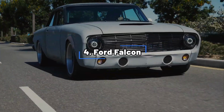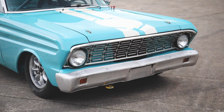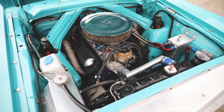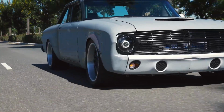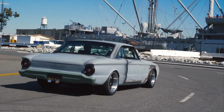4. Ford Falcon. The Ford Falcon did a lot better in racing than it did on the North American market. The suspension was stronger, the sound was louder, and the Sprint package had a V8 engine. But the Sprint wasn't even close to as good as the Mustang, which came with all of the extra features that the Sprint had.